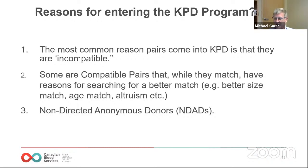In other cases, a pair may be compatible, but they may have a reason that it would be better to get a different match. So a big size difference between the potential donor and recipient may be a reason you'd go into the paired exchange program, or an age mismatch. So if you had a relatively young recipient, say somebody 25 years old, and their potential donor was a grandparent, 70 years old, you may want a different donor to give to them. So you're blood type compatible, you're cross-match compatible, but your age or your size is incompatible, and we're trying to get a better match for that recipient.